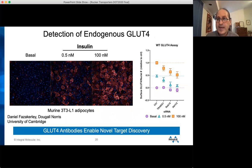We were also interested in using these antibodies, because they're very high affinity, to look at glucose transport in living adipocytes. These are experiments that were done on murine 3T3-L1 adipocytes using LMO48. This is work that was done in collaboration with the University of Cambridge, Daniel Fazakerley and Dougal Norris, who have really been great collaborators. What they showed is that in the absence of insulin, they see no GLUT4 on the cell surface of these adipocytes. But at increasing levels of insulin, they get increasing translocation, which can be easily detected by our antibodies.